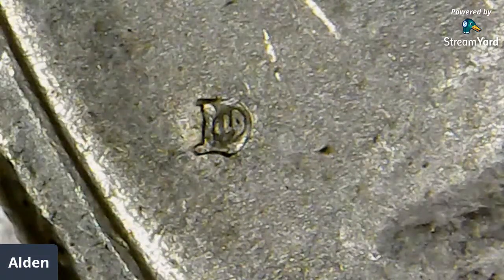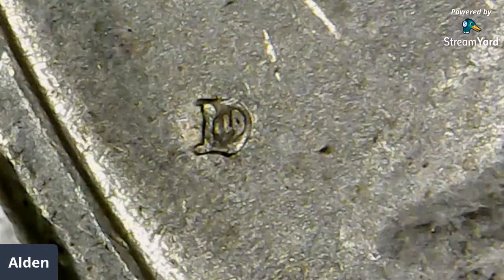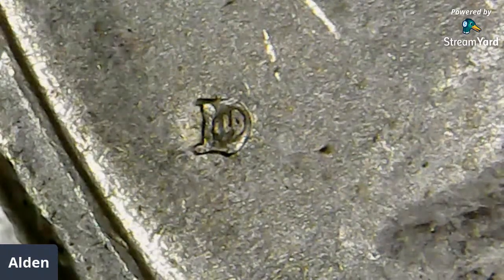It's a little frog crawling out of the D. Penny Queen says, "Oh, there it is. There. Thank you." It's a crazy looking D though. Yeah, that's another one. I may have to hold this whole roll. It's looking like it.